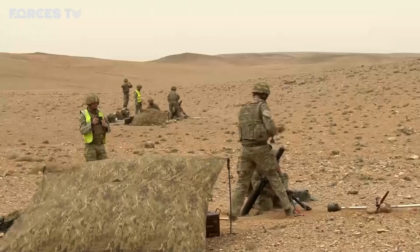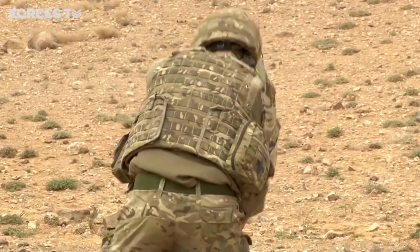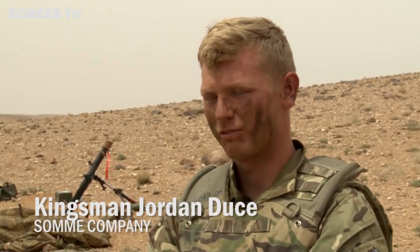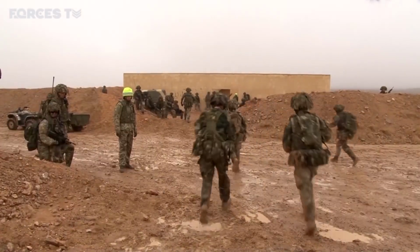For these Kingsmen, many of them new to the battalion, this is a chance to test their training under pressure in a battlefield scenario. Well, we get fire-for-effect, which is basically they'll tell us how many rounds we've got to fire, and we'll just get them down the barrel as fast as we can. And then after that, we'll probably get a rate of fire. Rates of fire can go up to a rate of 12, which is 1 round every 5 seconds.